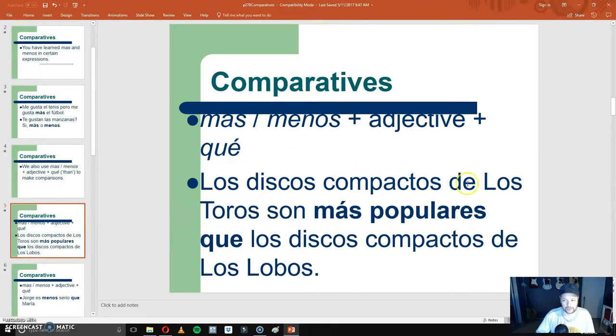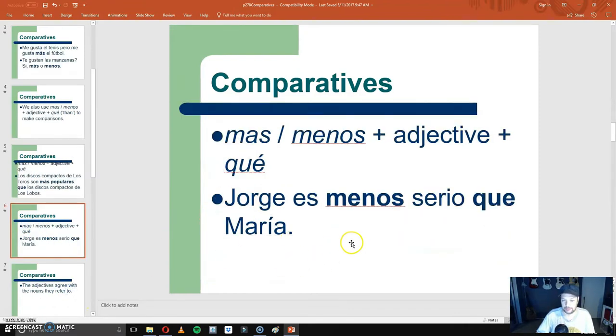Los discos compactos de los toros son más populares que los discos compactos de los lobos. All right. Yes, I do realize that in this day and age, nobody really uses CDs, aka discos compactos, anymore, but just, you know, play along. So these CDs from Los Toros are more popular than the CDs from Los Lobos, okay? Más, more. Populares, the plural form of popular. That's your adjective. Que, not meaning what here, means than. Okay, more popular than. So that's a good example of that in action.